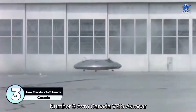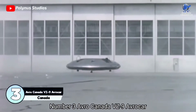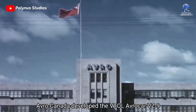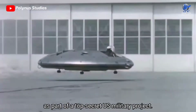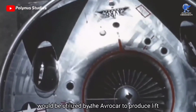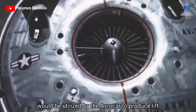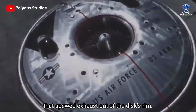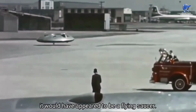Number 3. Avro Canada VZ-9 Avrocar. In the early years of the Cold War, Avro Canada developed the VTOL Avrocar VZ-9 as part of a top-secret U.S. military project. The Coanda effect would be utilized by the Avrocar to produce lift and thrust from a single turborotor that spewed exhaust out of the disc rim. In the air, it would have appeared to be a flying saucer.